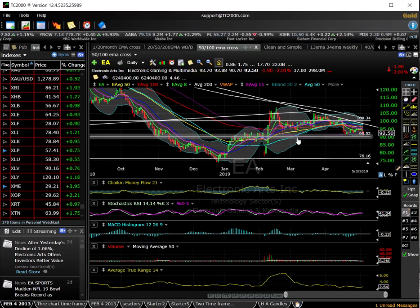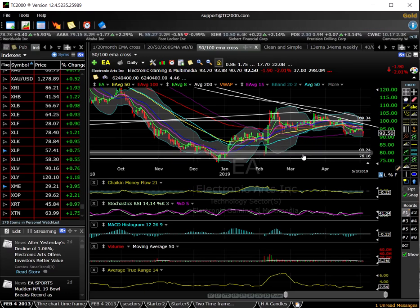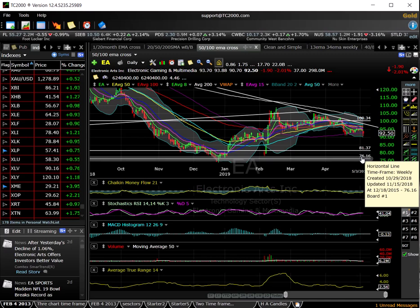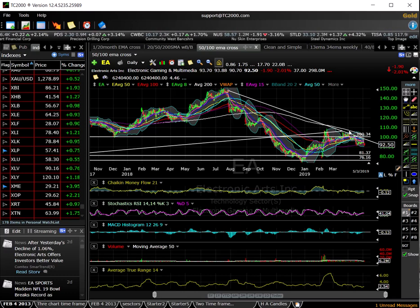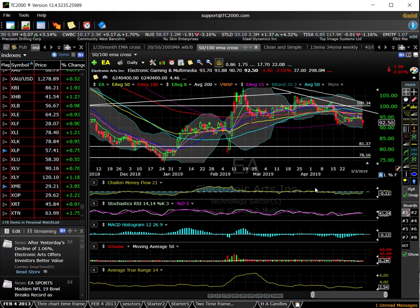If it breaks below $90, maybe we get a pullback into the $81 range or so. If it comes back down here and tests this $76 area again, that could be an interesting spot for a long-term hold. But I have a feeling that what we might see is it actually break above this trend line and maybe reclaim the 50-day moving average. I'm probably going to have a bit of resistance at about $100, but worth keeping an eye on EA Sports.